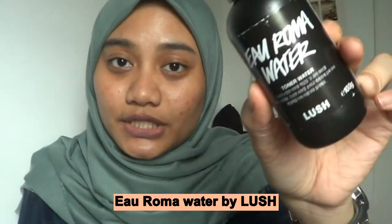The first thing is this aroma water toner water from Lush. I literally got this a year ago from Korea and I really love it. This is the kind of product that I use after I take a shower or after I pray. After that I'll just spray this. It's just refreshing and it's amazing. I really like it. It's highly recommended, guys.